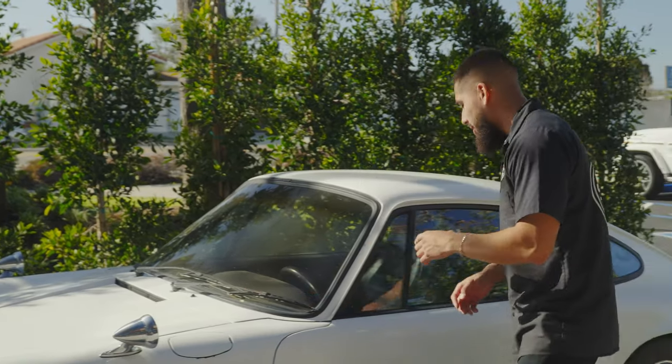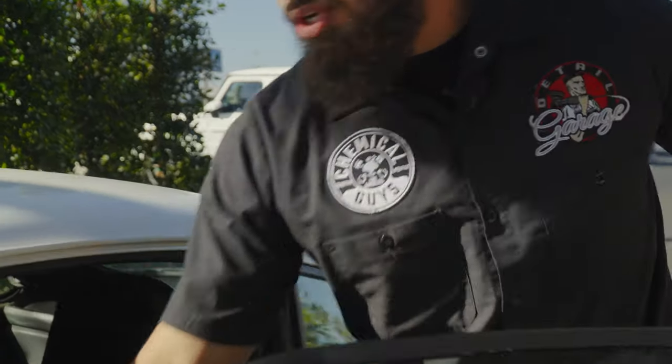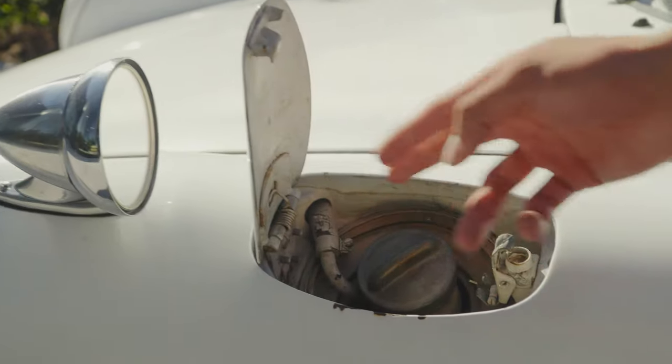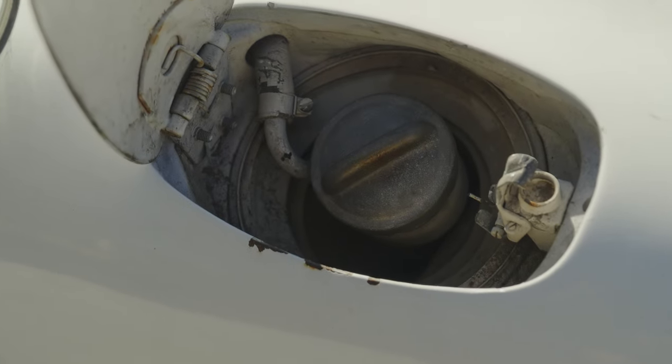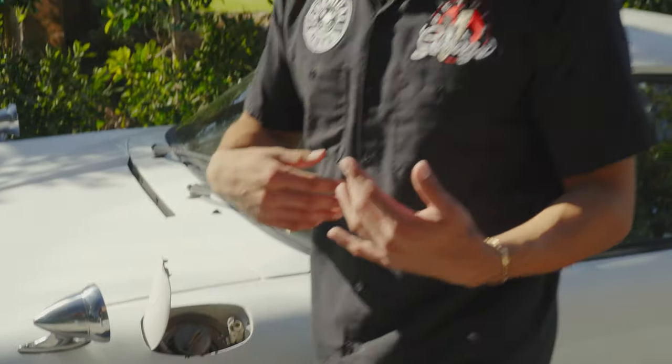So if you guys just come close, we're going to do a quick walk around on the car just so you can see what we're working with. Just by opening up the gas tank, you guys can see there's a bunch of dirt, grime, and debris that has been sitting in here for years. I mean, if no one takes care of it, obviously it's just going to sit in the barn, but luckily we found this 1971 Porsche and we brought it here to Chemical Guys because we do have a project 911T coming your guys' way.